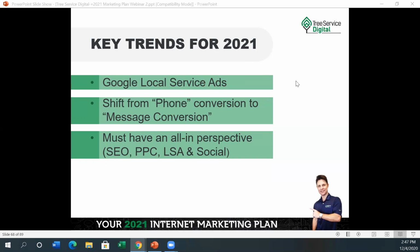And the other trend is there's been a shift from phone conversion, which is still pretty big in the tree service niche. People do call and they want to talk about their tree and the issue of their tree more so than just texting a lot of times. But there has been a shift from phone conversion to message conversion, like texting, emailing, things like that. So you want to make sure that you're set up to get your share of those leads that come through, because you have to communicate the way that they want to communicate if you want the most of those leads.